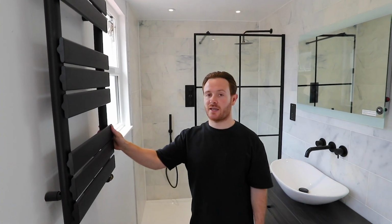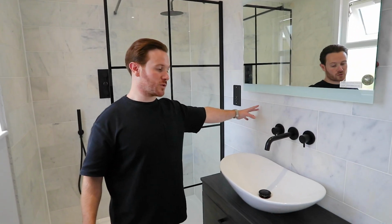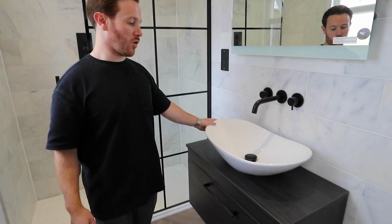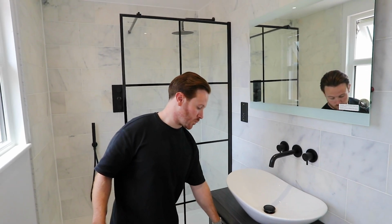Okay, so let's go into the upstairs bathroom. It's actually my favourite room in the flat. You'll notice we've kept the features and fittings quite consistent with the downstairs bathroom. So we've got the black heated radiator, black taps coming out of the marble tiles again, with a lovely large oval basin. Nice big vanity unit, which has got adequate storage in here.